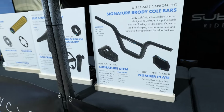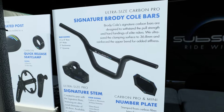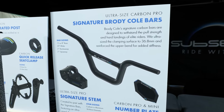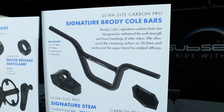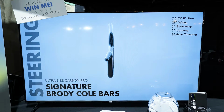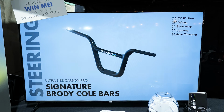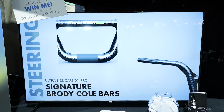Down here we're specializing in a 36.8 clamping area, ultra-sized carbon fiber handlebar in 7.5 and 8-inch heights. The back sweep is 3 degrees, the up sweep is 2 degrees. These handlebars were designed and tested by elite rider and last year's national #1 amateur Brody Cole.